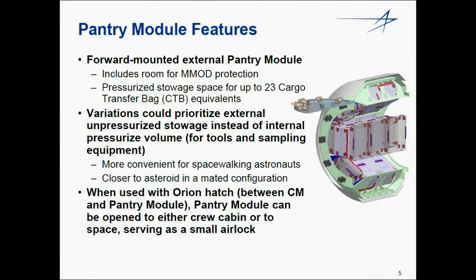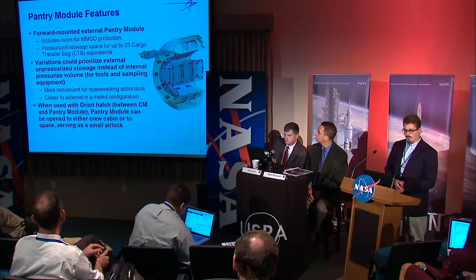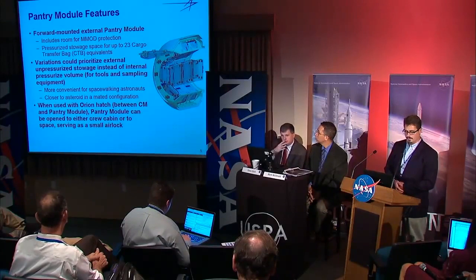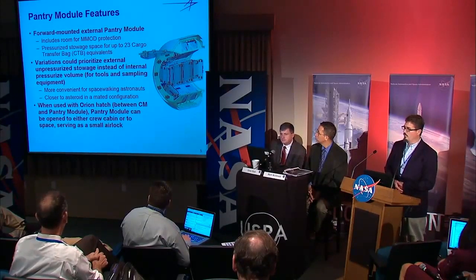A few features: it would provide a forward-mounted storage, which would be very useful and appropriately placed for the EVA activities. Could be pressurized up to 23 cargo transfer bag equivalents. And like I said, it would be closer to the asteroid, and if it's unpressurized, it makes it easier to get at those tools. If it were used with the Orion hatch, it could be open to either the crew cabin or to space, so it could be a small airlock.